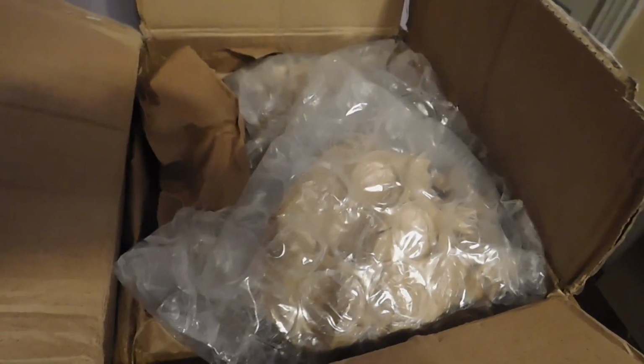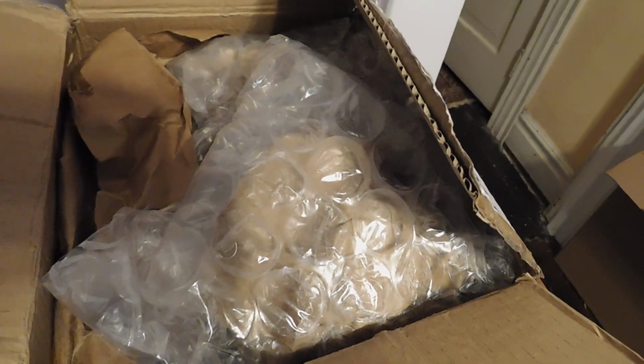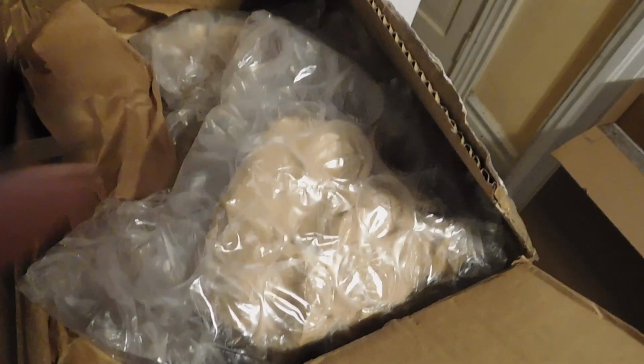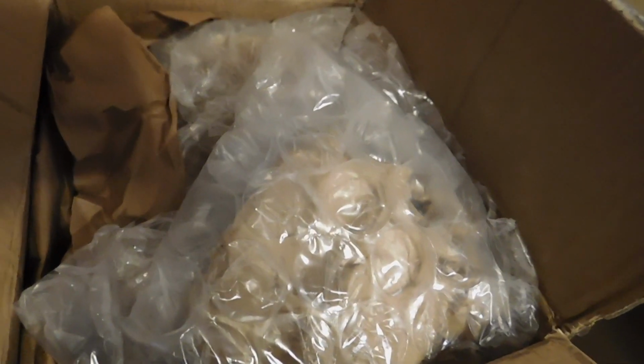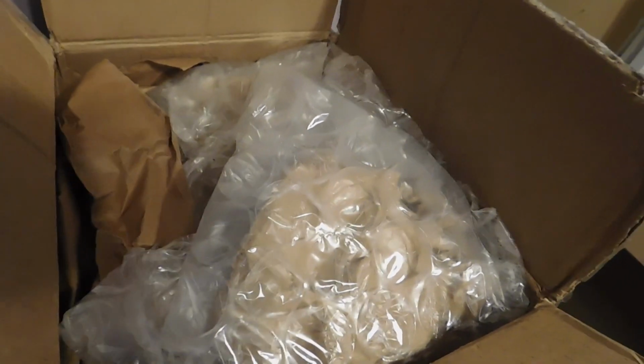So I only had one sale today, but it was a good one. This is a Paragon China cup and saucer that sold for $95. Now, this cup and saucer has been to Latvia and back.